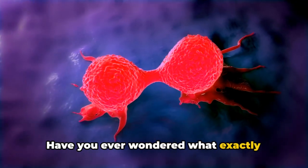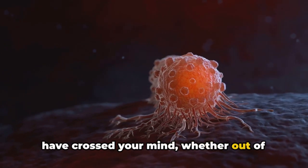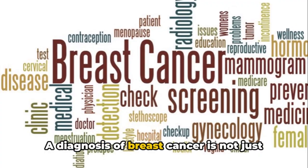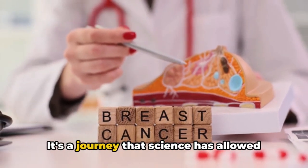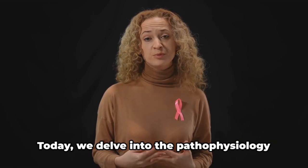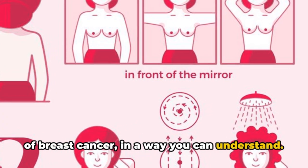Have you ever wondered what exactly happens inside the body when someone has breast cancer? It's a question that might have crossed your mind, whether out of curiosity, concern, or both. A diagnosis of breast cancer is not just a single event, but a complex series of changes happening inside the body. It's a journey that science has allowed us to understand in profound and intricate detail. Today, we delve into the pathophysiology of breast cancer in a way you can understand.